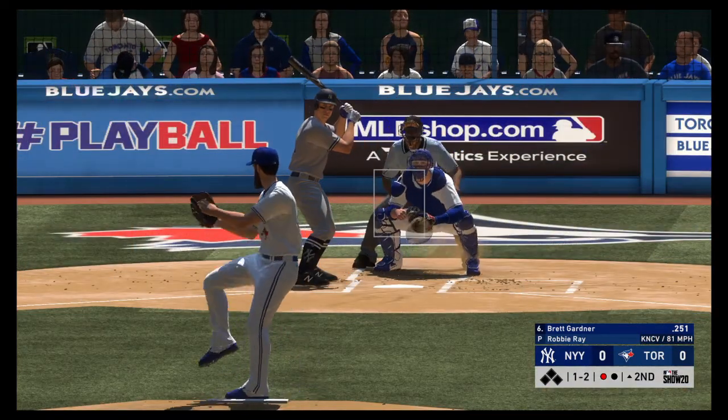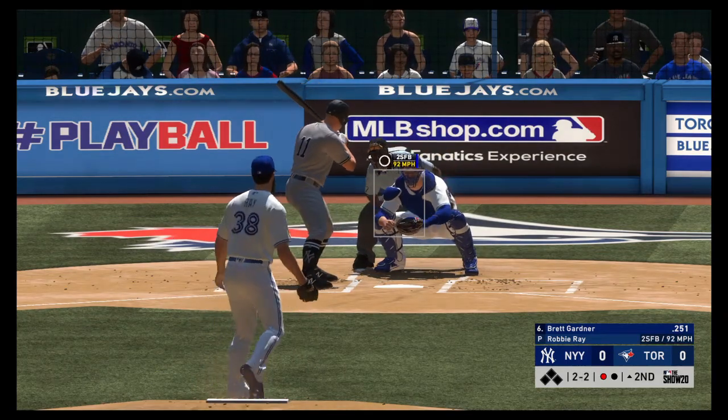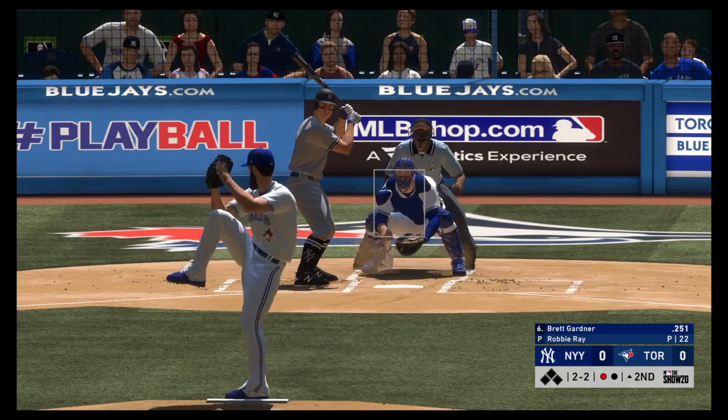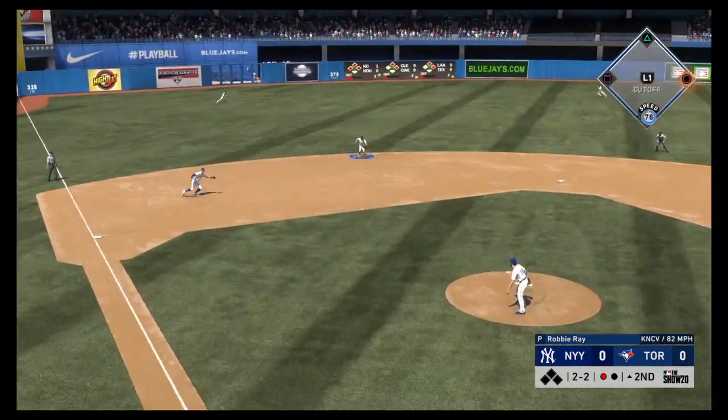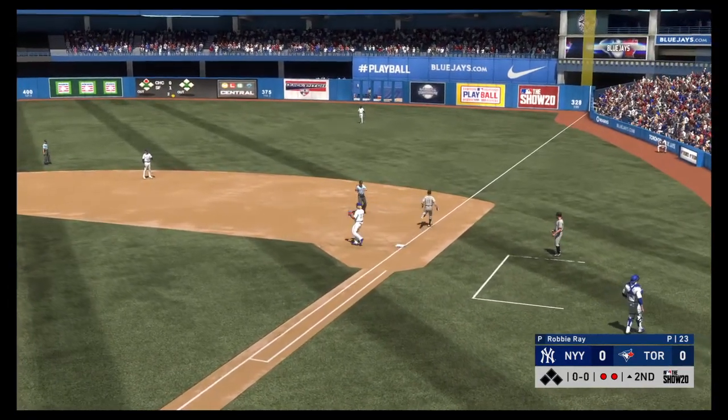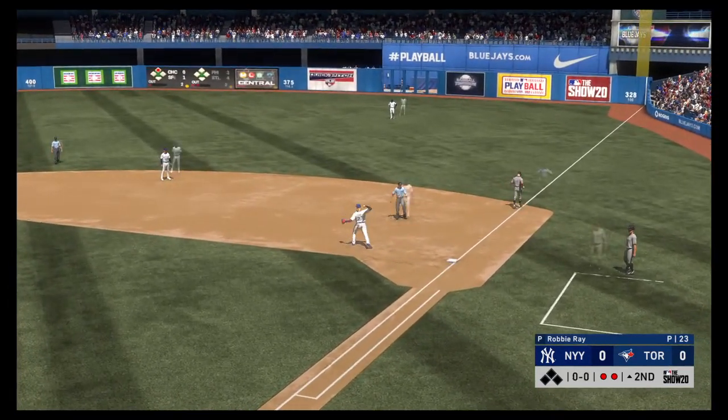Hey, they tried to tie him up on that last pitch, so I like that they went away with this one. The execution didn't work, but I like the idea behind it. Hard on the ground towards short. Bichette's got it. And a bit of a high throw that time, but no problem over there at first as they record the out.